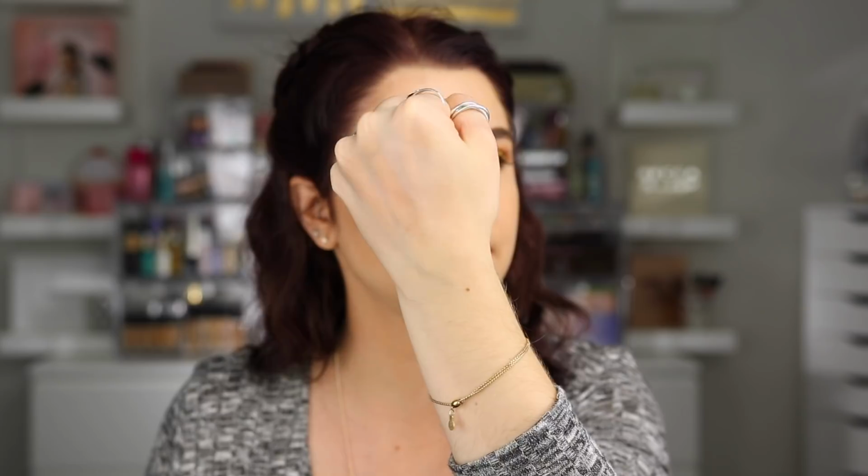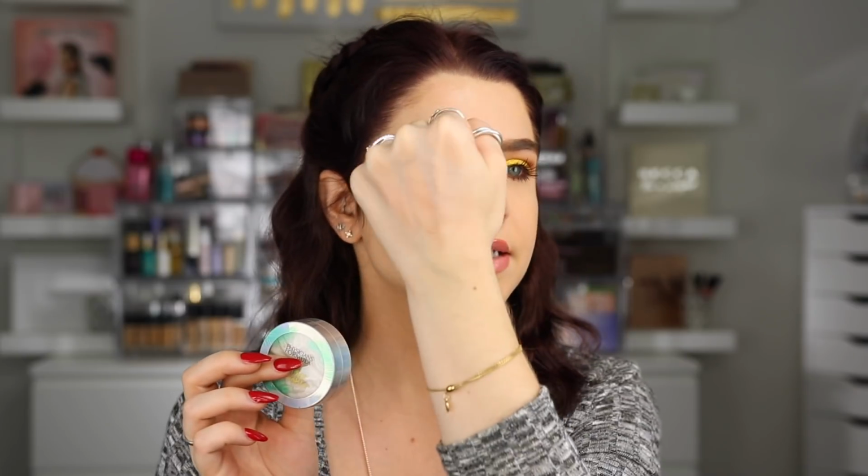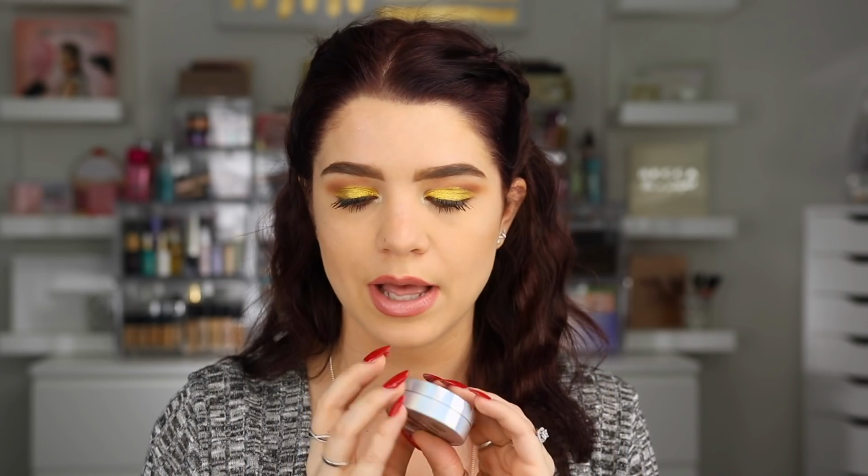Here is what it looks like blended out. It's just a really, really blinding, beautiful highlight. This one is Pearl, and they have quite a few of these. I love almost all of them that I've tried. There is a rose one that's a little too deep for me, but this one is really, really pretty on my skin tone, or if you had a really, really fair skin tone, this is the perfect glow, and it just looks so radiant on your skin and really, really nice. These are super affordable as well.